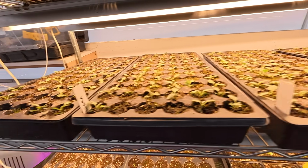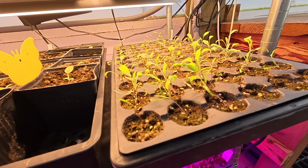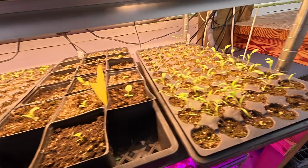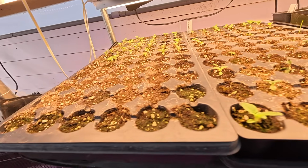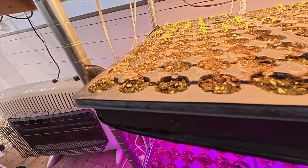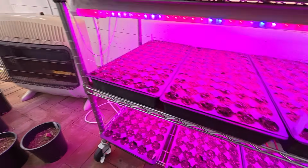This is all Black-Eyed Susans we started together. These are Bupleurum, that's to supplement. Echinacea, Heliotrope actually. Feverfew, those are doing pretty good. And then just a whole bunch more seedlings that we started together.